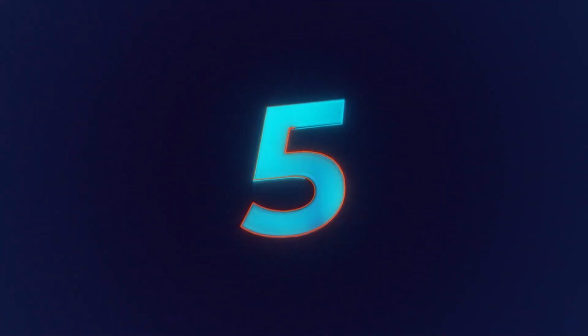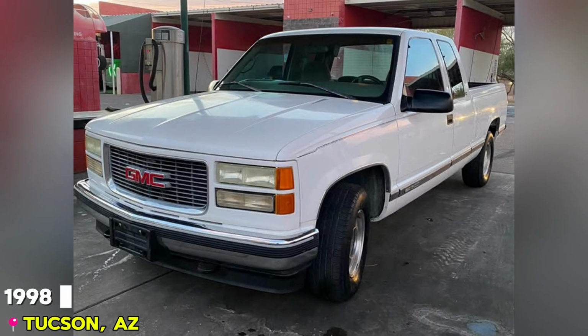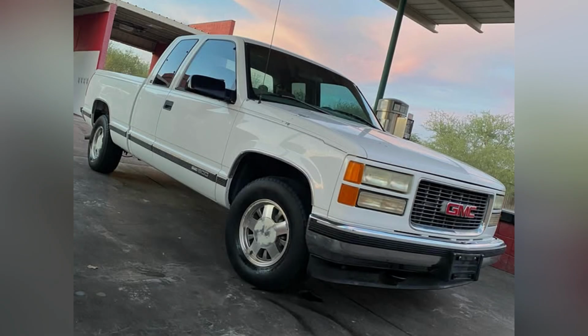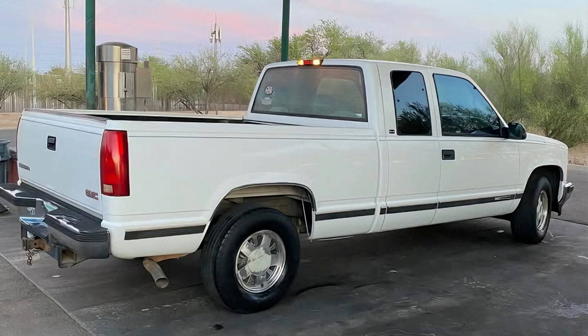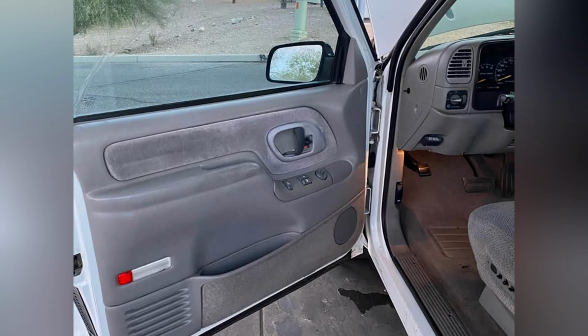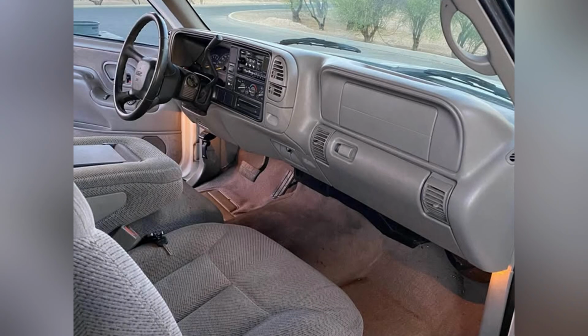Number 5. 1998 GMC Sierra 1500, price $4,500. It has covered a total of 225,000 miles. It is equipped with a smooth automatic transmission and runs on gasoline, providing a dependable driving experience. The truck features a clean white exterior paired with a spacious gray interior, offering a timeless and practical look.